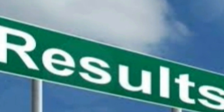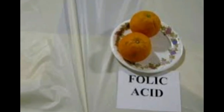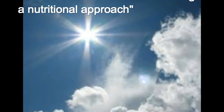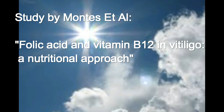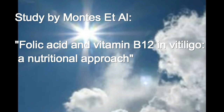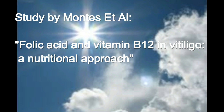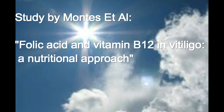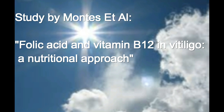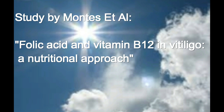Firstly, I found an interesting study by Montes et al. outlining the improvement of vitiligo after treatment with B12 and folic acid in combination with sun exposure. Montes et al., "Folic acid and vitamin B12 in vitiligo: a nutritional approach" is what the study was named. This particular study was undertaken on 100 people with vitiligo. Results of this vitiligo treatment study indicated repigmentation occurred in 52 patients, with 6 people achieving full repigmentation over the course of the study, which I believe was around 6 months.